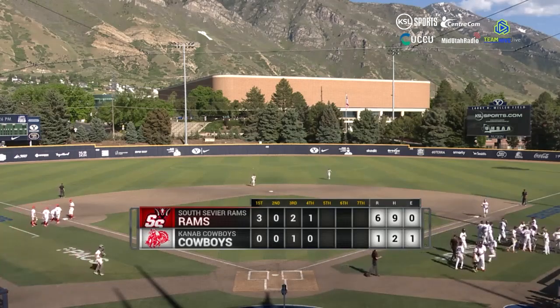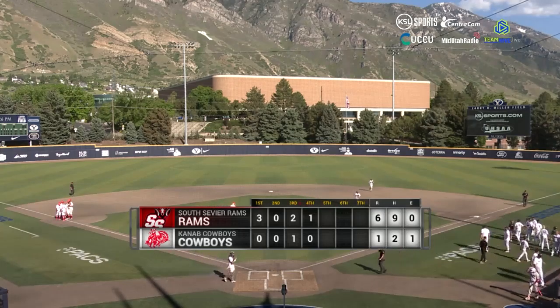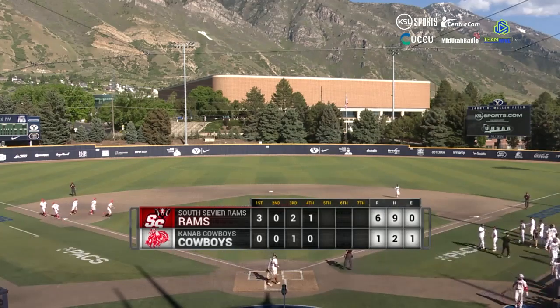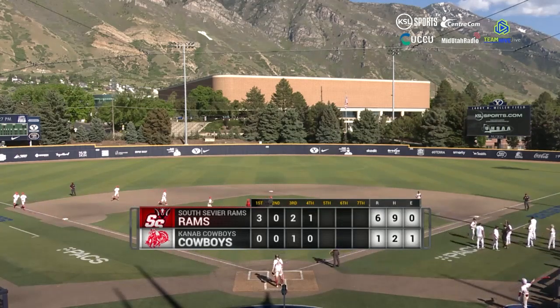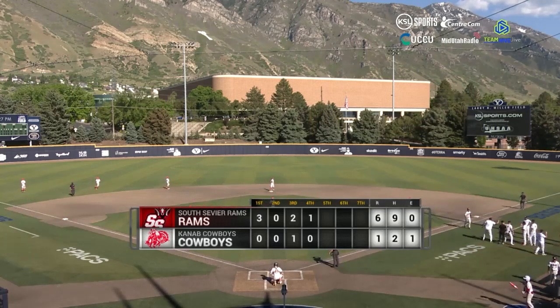1, 2, 3 they go. No runs, no hits, no errors, and no runners left on base through 4 complete in the 2A state championship. It's South Sevier 6, Kanab 1 on the Mid-Utah Radio Sports Network, Centricom, Team Hive, V6 Media, and KSL Sports.